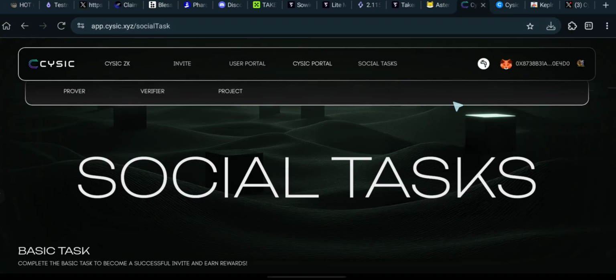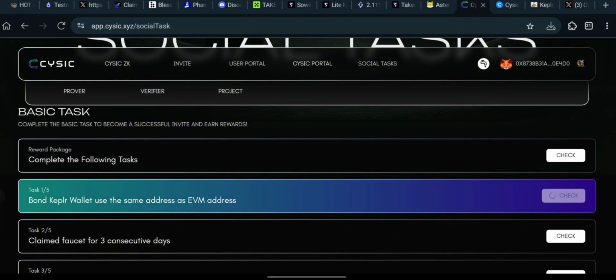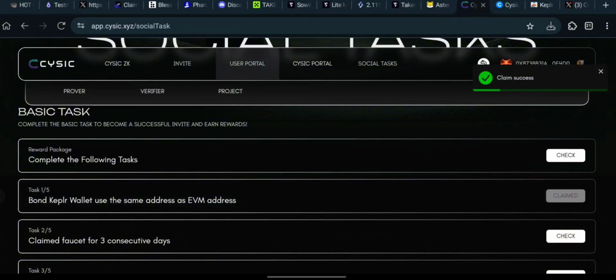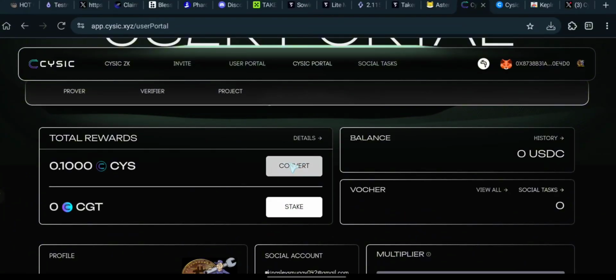Once you have set up your wallet, you come back over here, then click on check to confirm if you have actually connected or bound your Keplr wallet. A lot of people may be asking, how do I actually connect my Keplr wallet? To connect it, you click over here on user portal, and you scroll down. Over here is where you are going to see the option of connecting your wallet before you see convert and stake. Then you go back to the task right here.